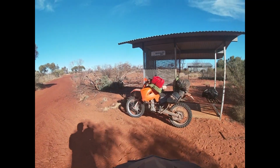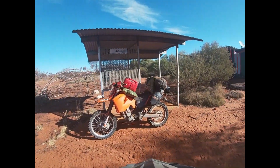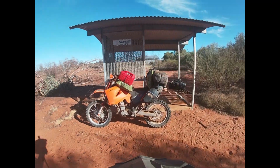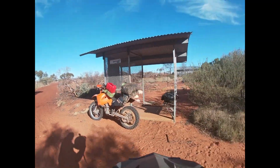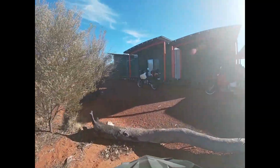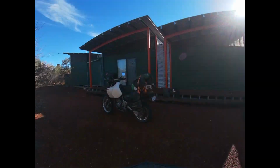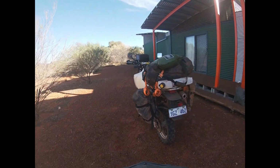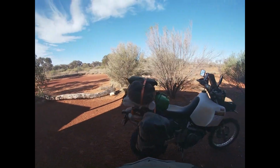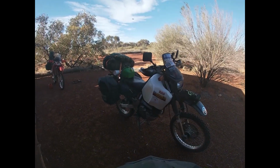Well, we're all fully loaded now. This is as bad as it gets. There's Chris's rig, fully loaded up. Almost 60 litres of fuel on that, with everything else, plus the water. Brad's beast, fully loaded on his centre stand. Makes it a bit easier. He's got 60 litres of fuel on board.